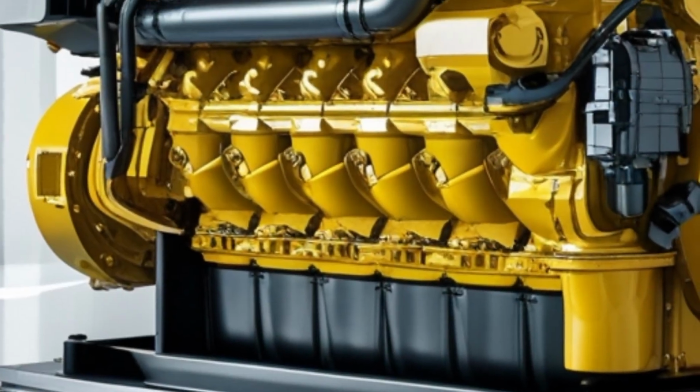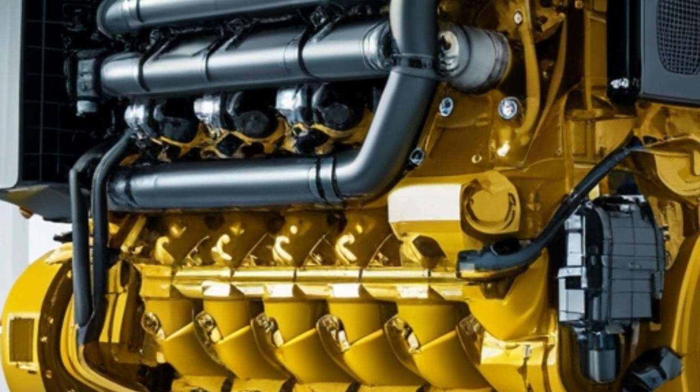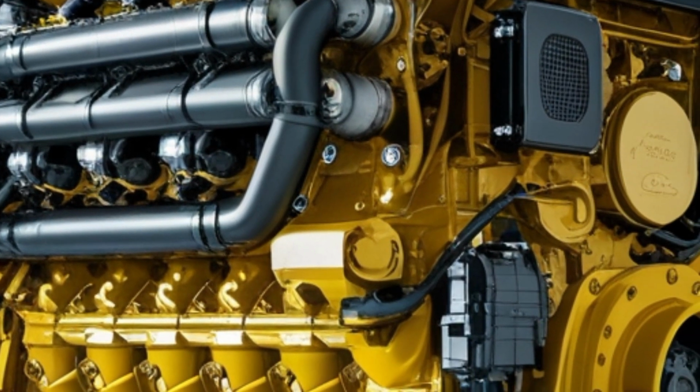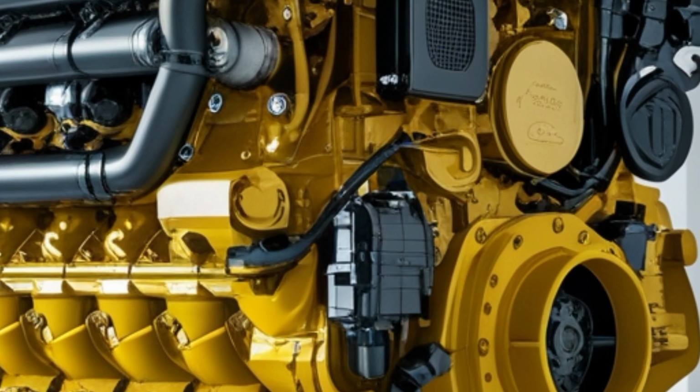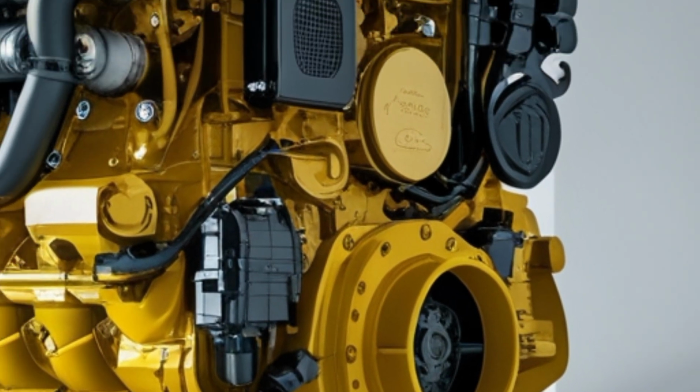Despite these improvements, the V8 configuration meant that working on the engine wasn't always a breeze. Access to components wasn't as simple, and the wide block made for tight fits in some chassis. But mechanics who knew the engine well could coax out incredible performance with the right tuning and care.